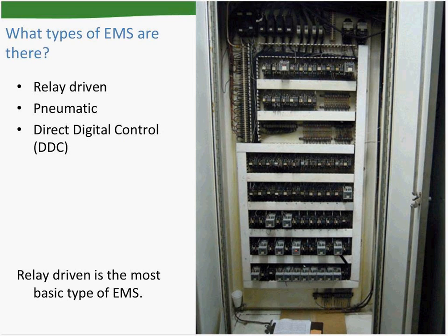I'm going to touch quickly on some of the older style systems that have been installed in previous decades, and I'll move over quickly to the direct digital controller, DDC as they're known. You have basically 3 types of EMSs that are commonly installed. You have your old style relay driven, an example of which is shown inside, then pneumatic, which is older buildings, older installations, and then the newer direct digital control DDC type came out in the early 90s and has basically advanced and helped save energy in many different applications.